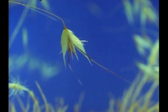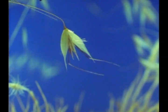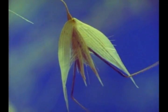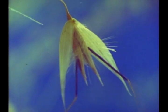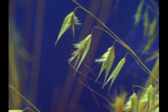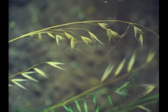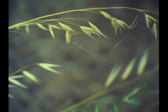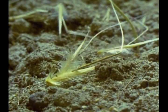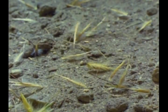First, the damp air triggers a reaction, and the awns respond by winding up tightly. Then, when the air dries out, they react to the change and unwind. After a few days of this continual twisting, both awn and seed work their way off the plant. But being earthbound does nothing to change their response to the weather, and an amazing journey begins.